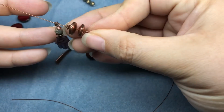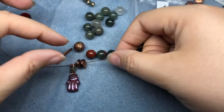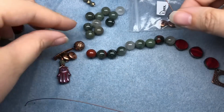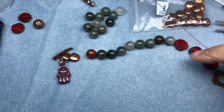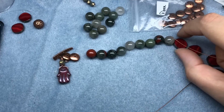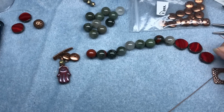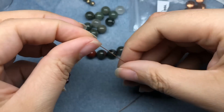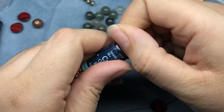Oh, I like that. I like these. These are very old copper beads, so I'll put those to the side. And I'm just trying to decide, I kind of wanted to link these with wire, but I'm also okay just stringing them. Let's see. These are the 11-0s.